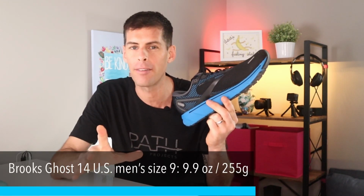Brooks claims that in a men's size 9, the Brooks Ghost weighs in at 9.9 ounces or 255 grams. Now this hasn't changed from last year. The Brooks Ghost 13 weighed exactly the same, which is a little surprising because this year Brooks has made some changes to the upper to make it a little more lightweight, and they've changed the midsole. But we'll get to that.